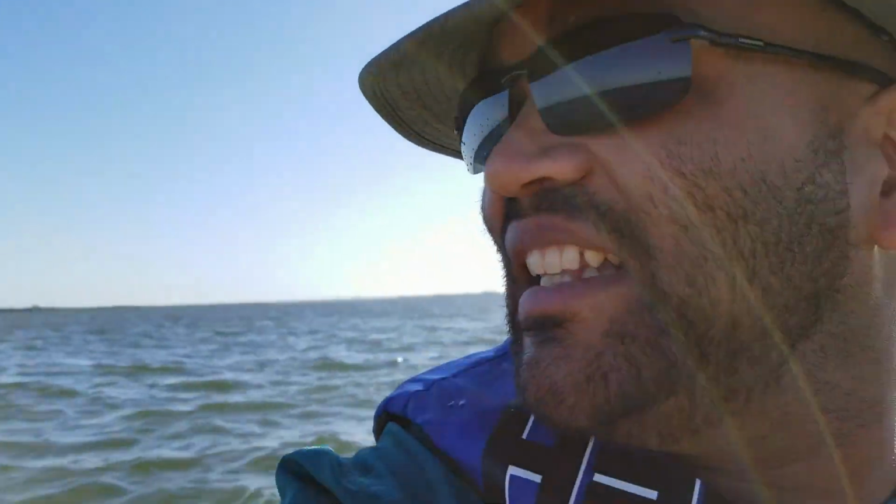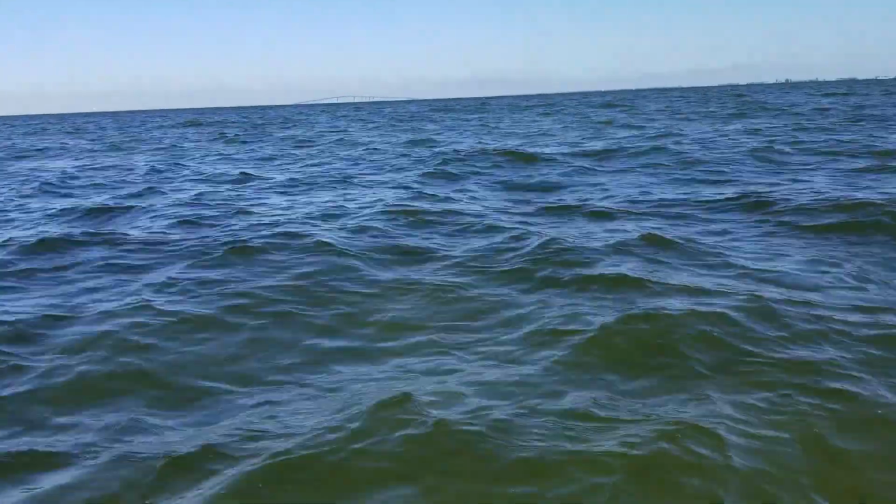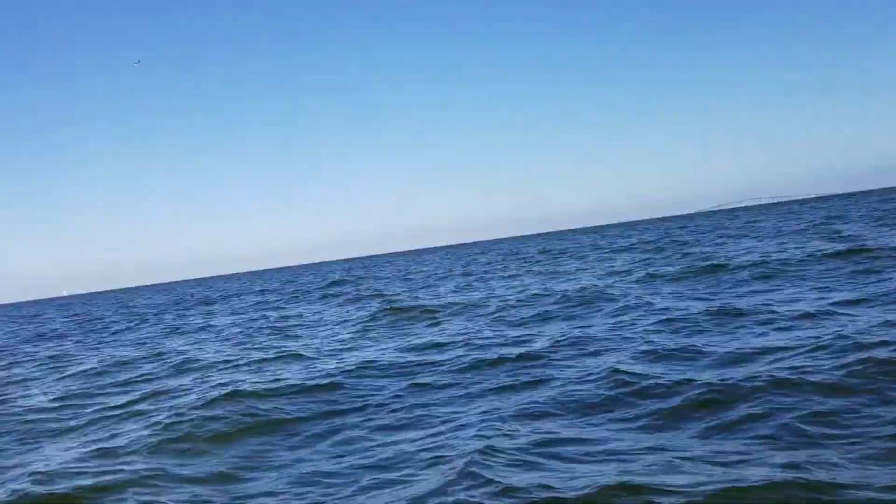All right, so it is a little choppy. It really is. May not look like it, but when you start going fast, you start to feel it. And with a small inflatable boat like mine, it is multiplied, unfortunately. So I'm gonna head back to my friend and look at some stuff over there.